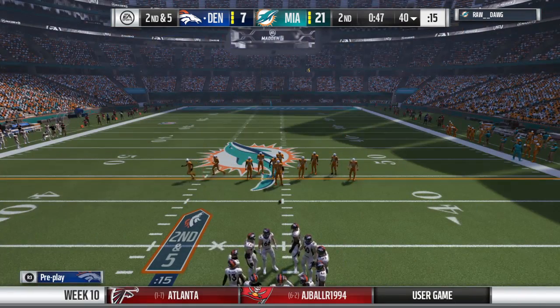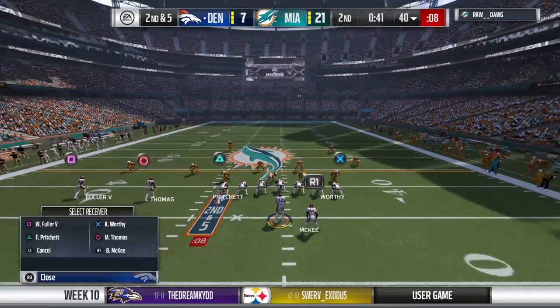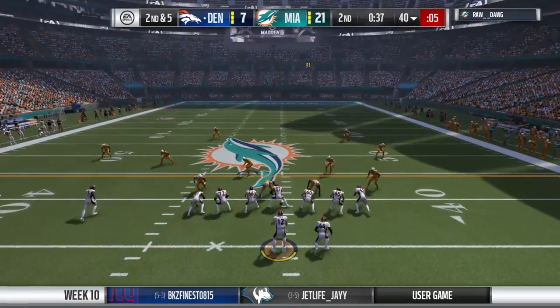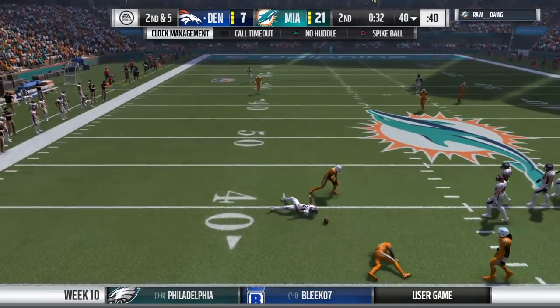Second and 5. The defense is really showing respect to the deep ball here, playing off the receivers. Throwing, Lynch. And the hit jarred it loose.